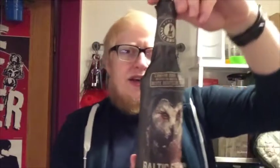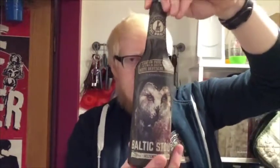I have reviewed one of their beers before, which was the Baltic Ale, which I think was a porter, and I remember that being really nice. From what I've read, they've had a little bit of success at some of the London beer festivals over the past couple of years. So, yeah, they've definitely got something of a reputation.